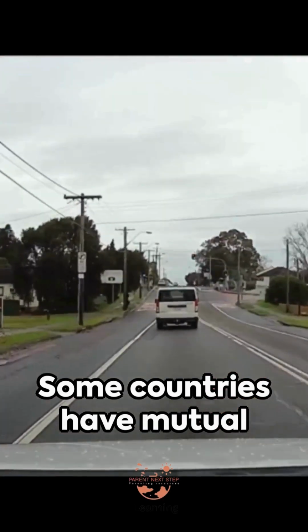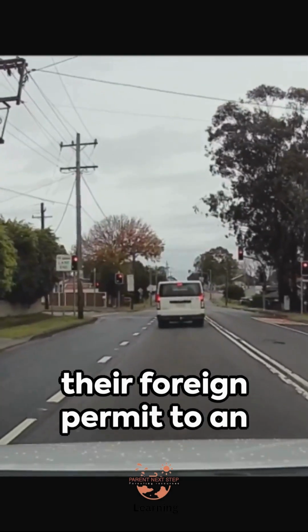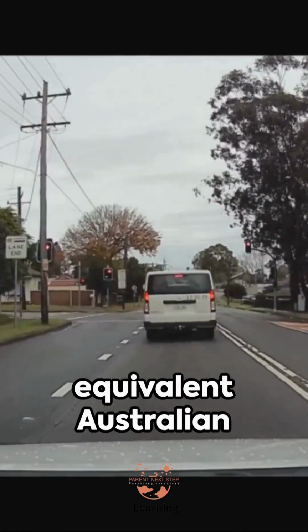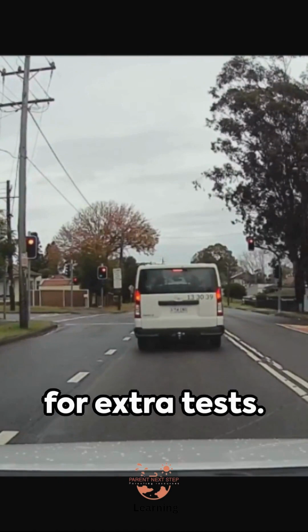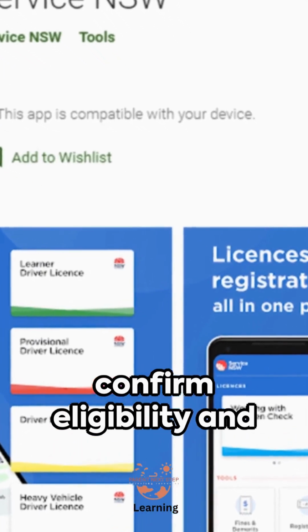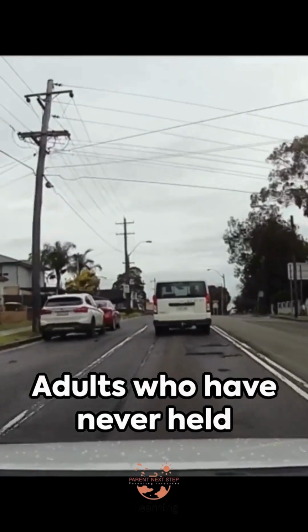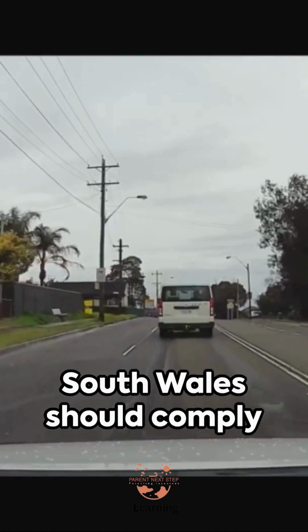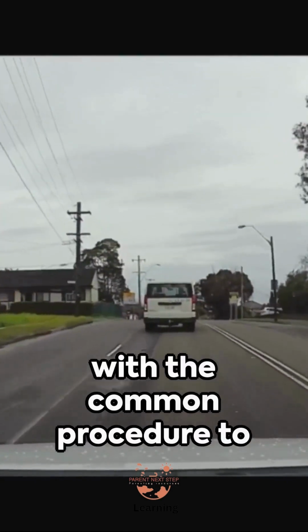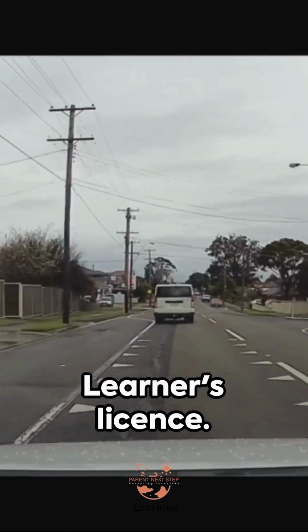Some countries have mutual agreements with Australia, enabling drivers to convert their foreign permit to an equivalent Australian license without the need for extra tests. Once again, it's crucial to confirm eligibility and requirements with the RMS. Adults who have never held a driver's license in New South Wales should follow the common procedure to acquire a license, beginning with applying for a learner's license.